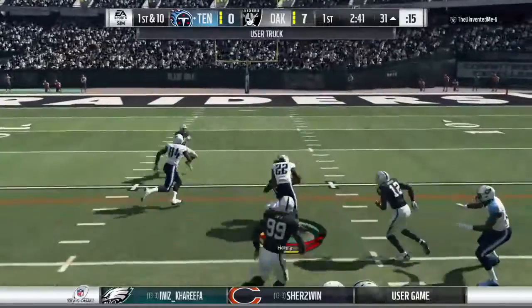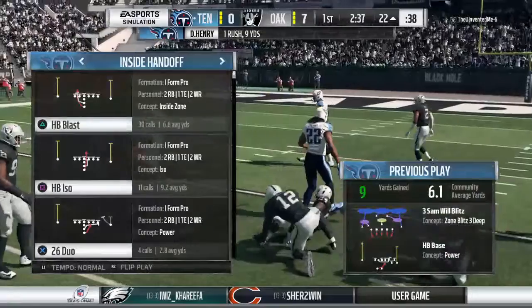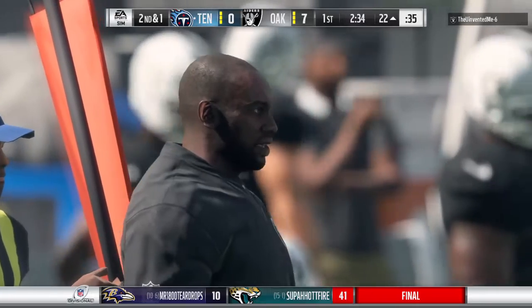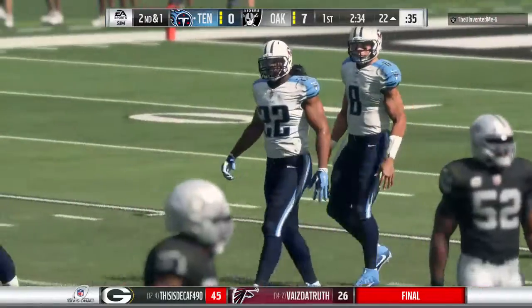Now a first carry for Derrick Henry. Down to about the 22 here. Give him 9 on the carry that time, and they're set up with a 2nd and 1. Last week we saw a rarity. He was over 200 yards on the ground, and they lost. So we'll see if they can get more carries like that and win this week.